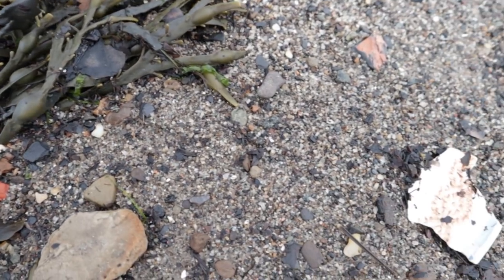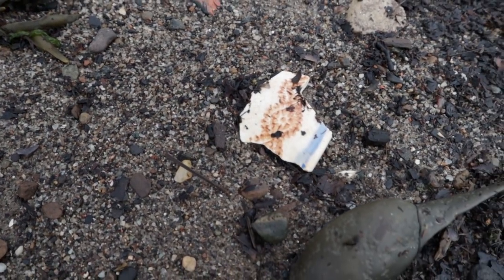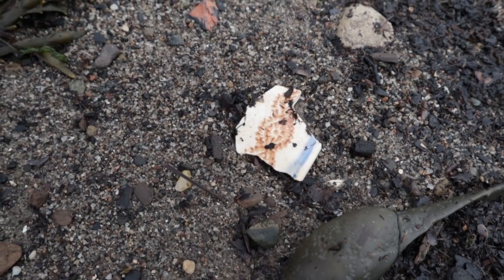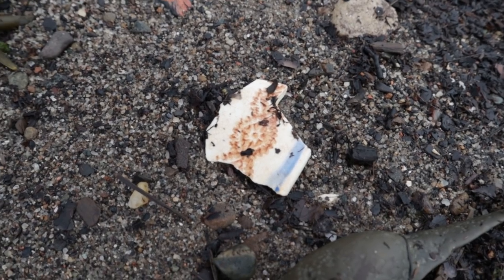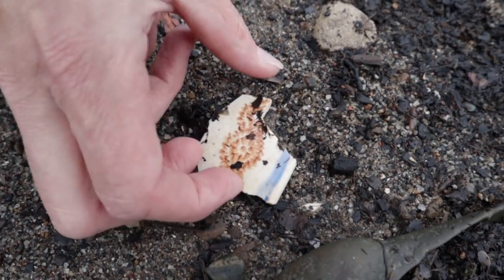Oh, first find of the day. It's a piece of spongeware. Yeah, it's quite nice. Hopefully I'm blocking the wind, trying to use my back to block the wind. That's very cool though, it's a very nice piece, nicely worn. Well, let's take that. Yeah, cool.